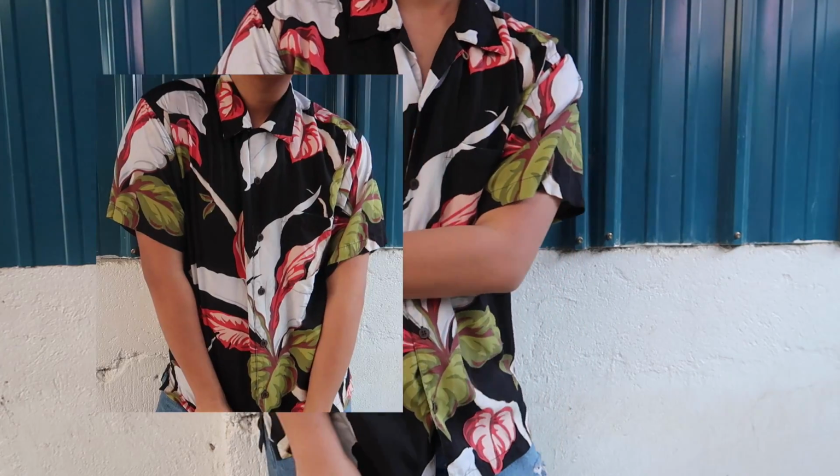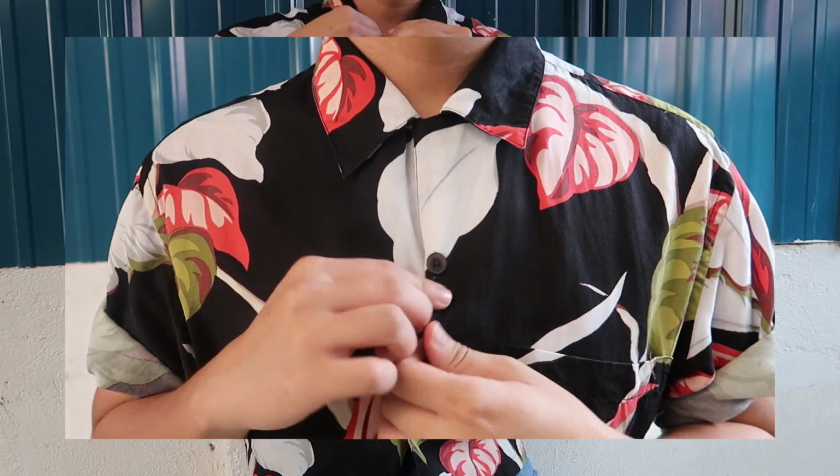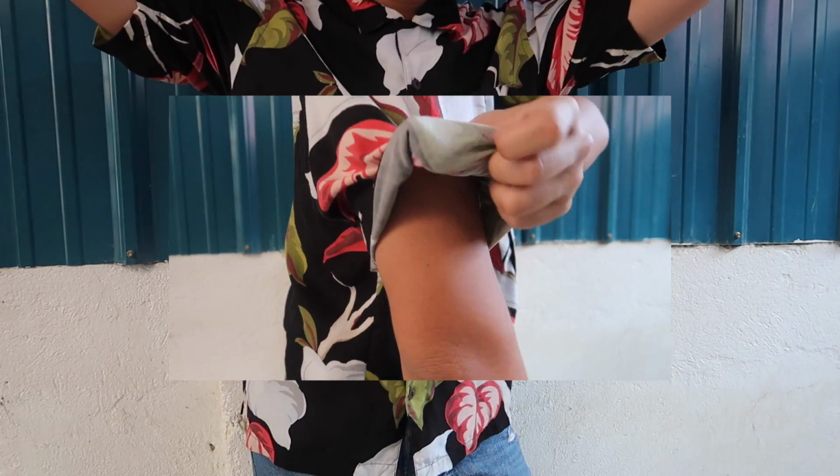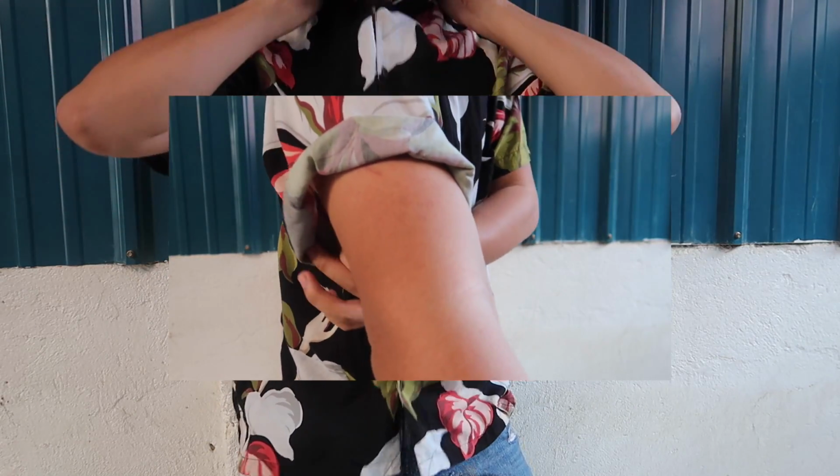Next is this floral printed polo that I got, and I just wrote on the sleeves because I think it looks better. It's very H&M and Topman alike, that's why I got it.